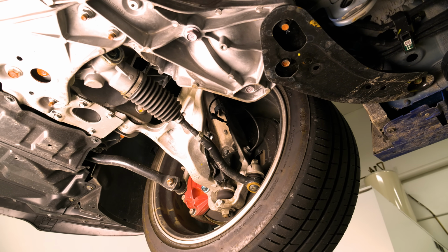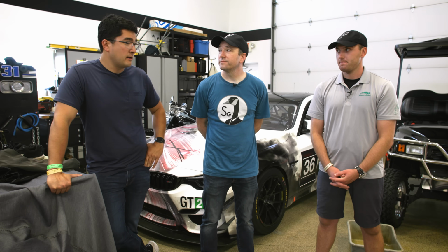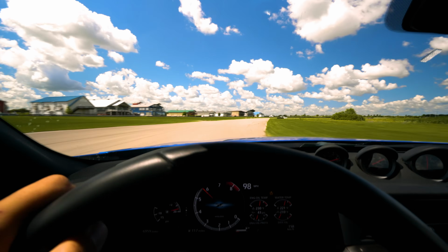So something we found out during this as well, the Z is one of the few cars I've ever driven where if it has less than 3/4 of a tank, even on street tires, a half tank is basically the threshold.